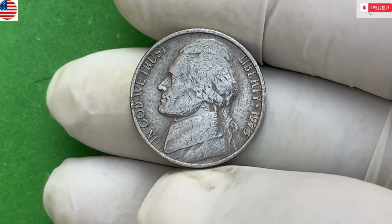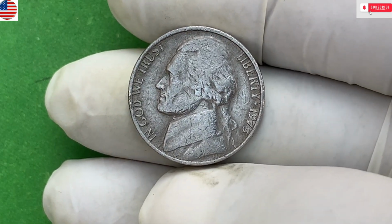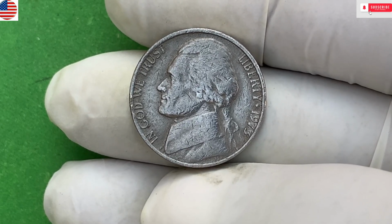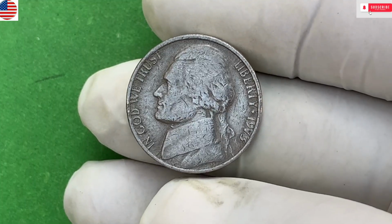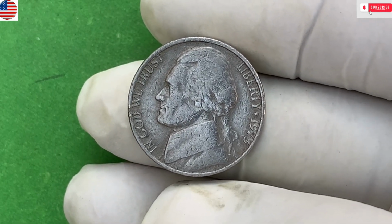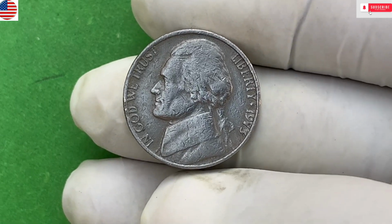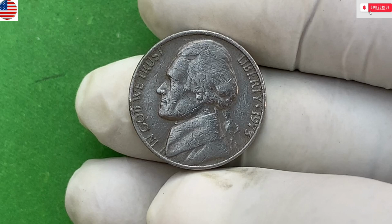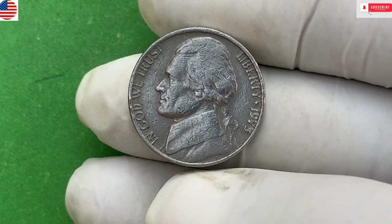But here's where things start to get interesting. While millions of these nickels were minted in 1973, only a tiny handful have been found in extraordinary condition. And when it comes to coin collecting, condition is everything. Collectors are always looking for nickels with what's known as full steps. These are coins where the stairs on Monticello are fully visible, every single step, cleanly struck, with no signs of wear or weak printing. Getting a coin with full steps, especially from the 1970s, is extremely rare.